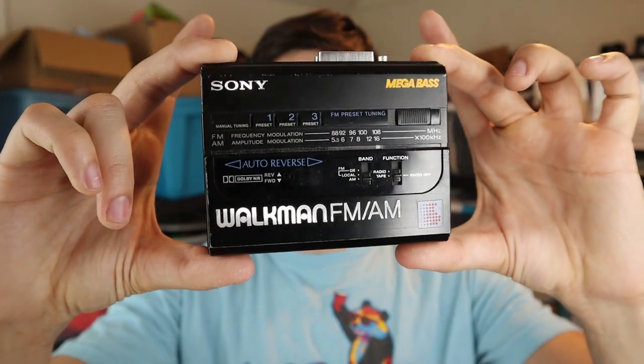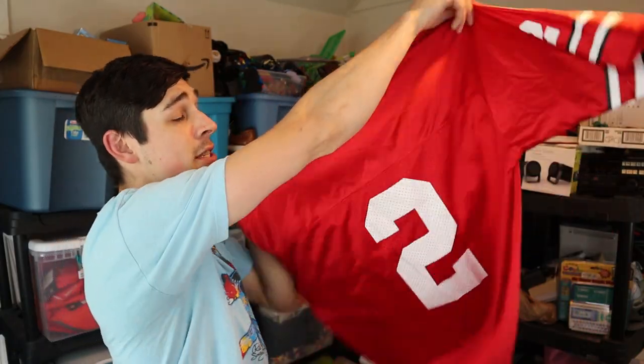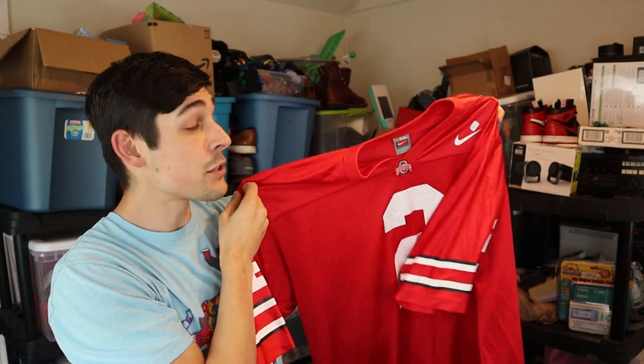Here's one I tell you guys not to sleep on, old Sony Walkmans. You can see this one is a pretty cool vintage looking one, and this model right here is worth about $60 if it works. If it doesn't work, it brings the price down, obviously. I have to sell it for parts, but it'd still go for around $20. I'm telling you guys, don't sleep on these. They're everywhere, and people just pass them right up. Then we've got a few pieces of clothing, a Nike Ohio State football jersey. This should go for around $20.